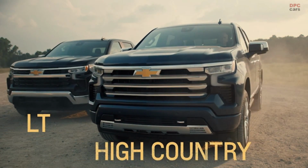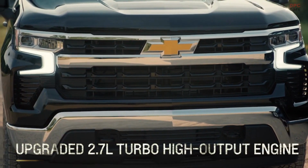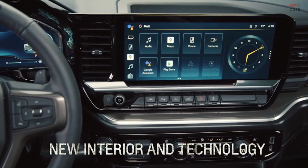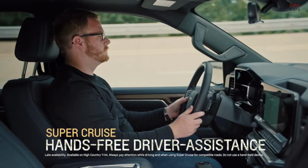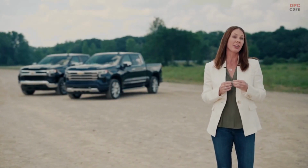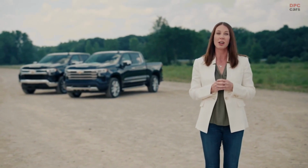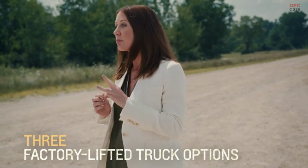The 22 Silverado has an enhanced exterior, a gutsy new version of the 2.7-liter turbo engine, and a new interior with some very exciting technology, including available Super Cruise hands-free driver assistance technology. And in the spirit of a truck for every customer, we're adding to our highly successful lineup of factory-lifted trucks, bringing our total lifted pickup truck trim options to 3.